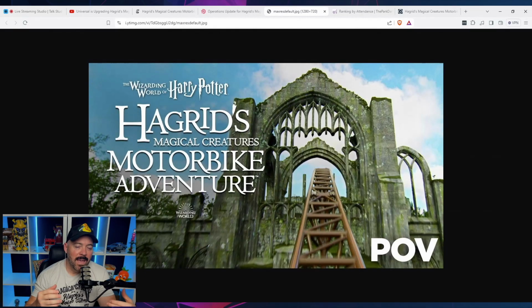Hagrid's Motorbike Adventure is one of the most popular rides in all of not just Orlando, but the world. And considering that, you would assume that Universal doesn't really need to do much else with this ride outside of just regular maintenance because it's already done. It's popular. What else can you do?